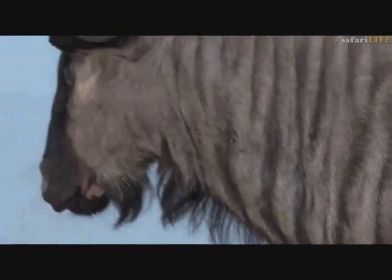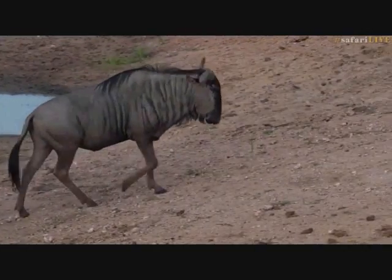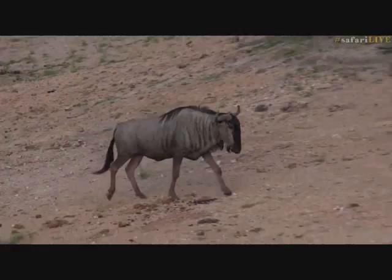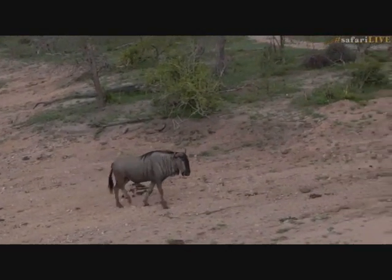Now, we were hoping to hear the snort of an alarm call. That's why we were actually just sitting quietly listening here when he wandered out of the bush. Oh, he's finished his drink now, back up towards the crest for breakfast.